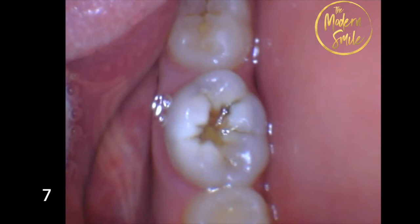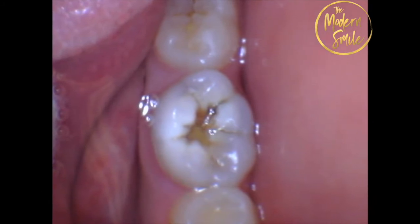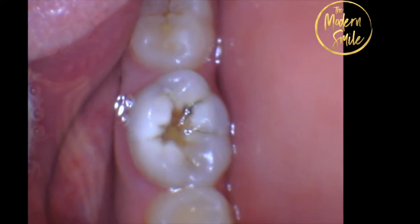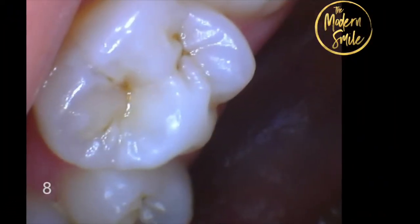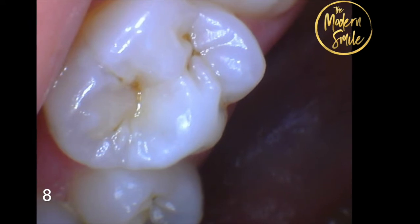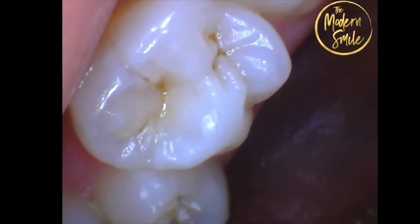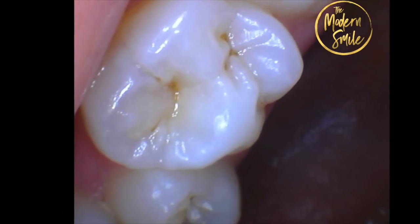This is actually on a 14-year-old girl. The cavity was so deep that it went into the nerve. She had a lot of pain and we needed a root canal and crown. This is one of our smaller cavities here. We drilled out the brown portions that you see on the tooth and put in a white filling.